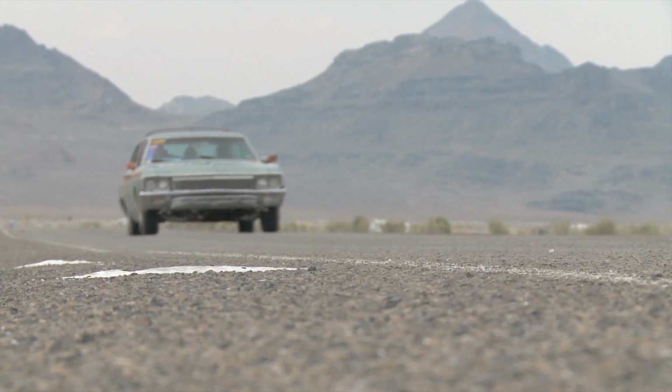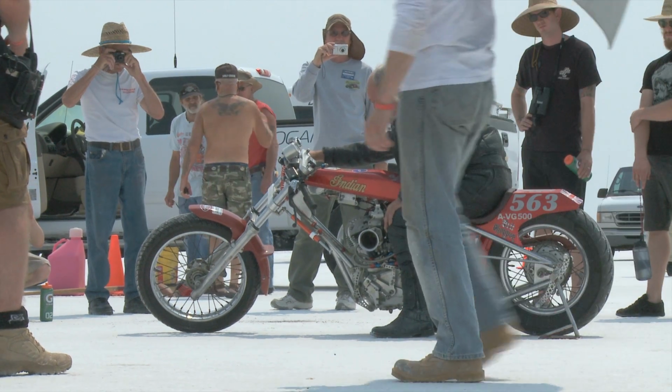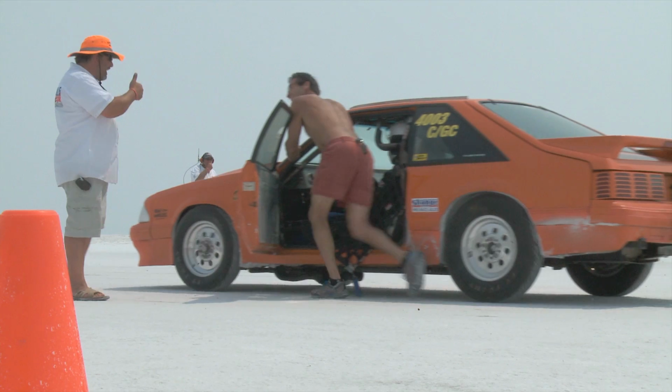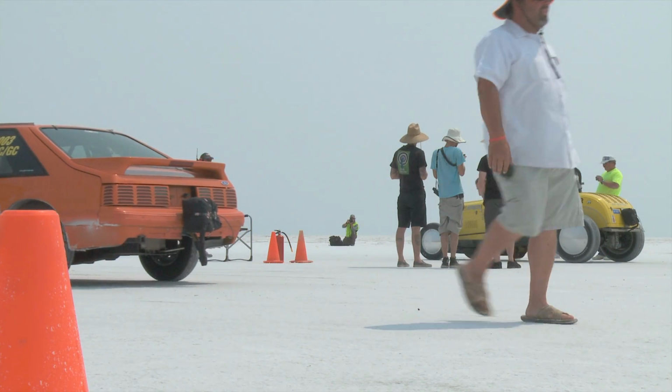Bonneville Speed Week is this uniquely American tradition, and it has been for over the past 60 years. It's just very cool. Everybody brings whatever they can out there just to see how fast it can go. Everything's there. That's the most variety you'll see at any motorsports event in the world.